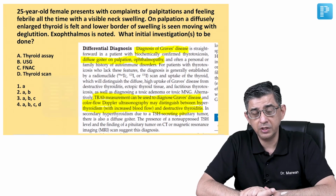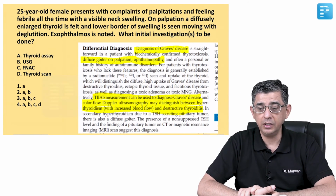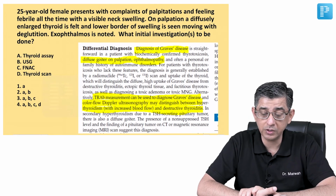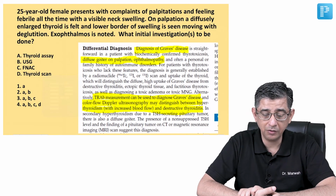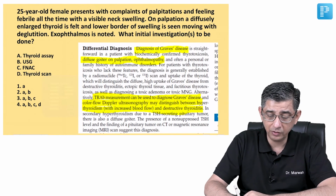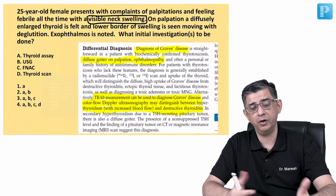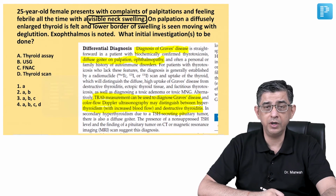Coming to the next question, which I think has been extremely twisted in the recall. So let me just read it out before you so that we can have a feel of what actually was asked. A 25-year-old female presents with palpitations and feeling febrile all the time with a visible neck swelling. And the moment a surgeon reads a visible neck swelling there, straight away he's going to assume he may be talking about maybe a multinodular goiter.